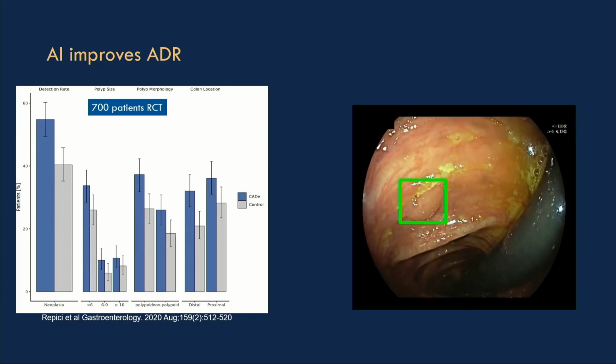This is a large RCT with 700 patients from Alessandro Repici, a multi-center trial with multiple endoscopists. You can see that overall there's an increased adenoma detection rate, and this applies to all sizes of polyps, and both on the left and the right side of the colon. So there's an overall increase when CADe, the detection aid, is applied.